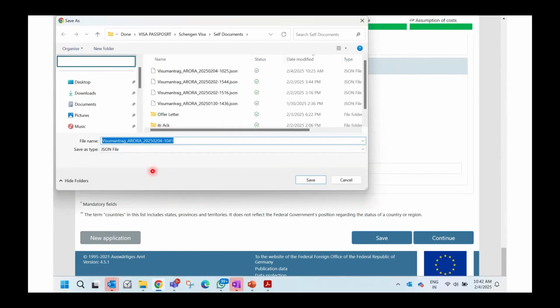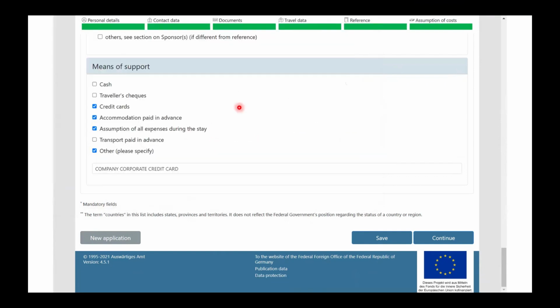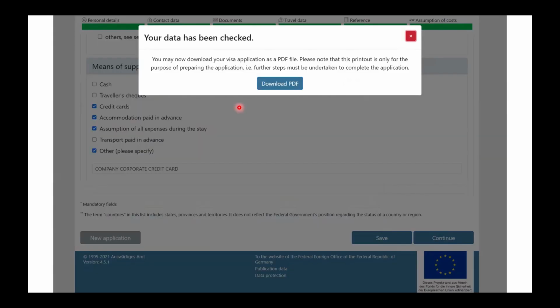It will ask you to save that form. You can save that. It is a .json file. You can save it anywhere on your computer. And then, from that import file, you can open it again. Or here, once you've saved it, you can click on continue. Your application is complete here.